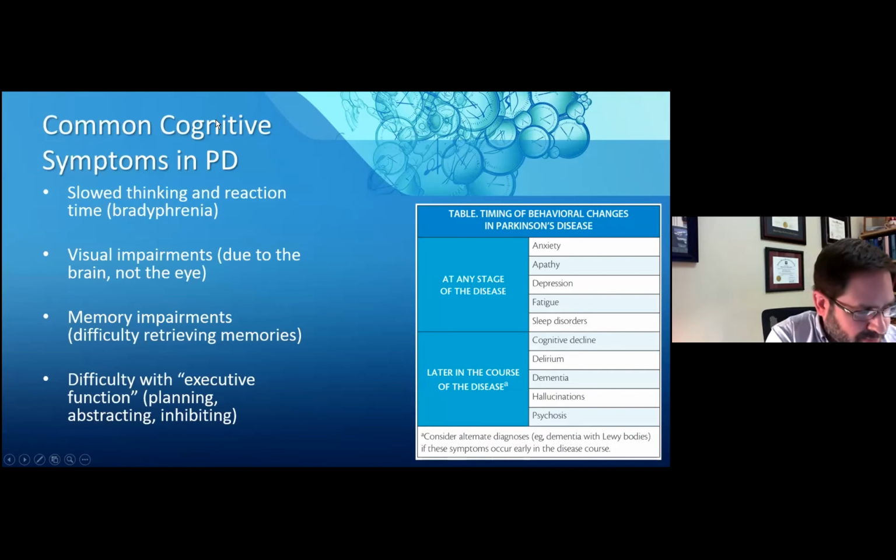Common cognitive symptoms in Parkinson's disease include things like slow thinking and reaction time. That's your mental metronome. So we're all used to taking in information and spitting an answer back out at a certain rate. In Parkinson's disease, that changes, but nothing tells us that it changes. And when we try to process information at the same speed, we wind up losing a lot of it. A lot of it falls through the sieve. We say, well, I don't remember that. And sometimes that can be fixed by learning a new speed, learning a new cognitive metronome.